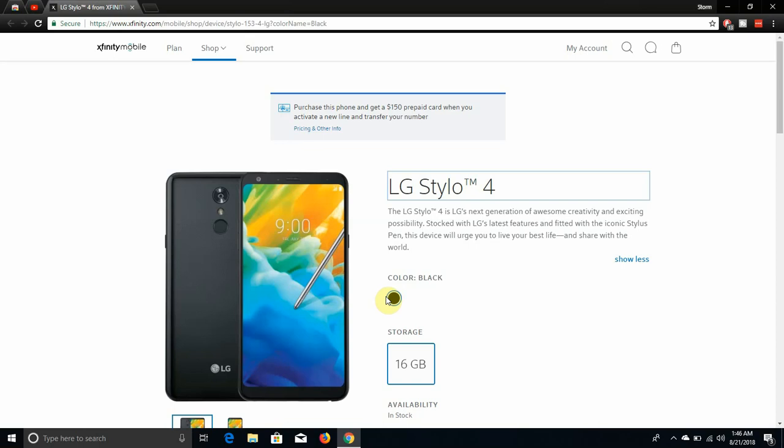No one is gonna buy that, cause they can go to Cricket and get the Stylo 4 for $230 with 3 gigabytes of RAM. Go to Boost and get the Stylo 4 for $129 at Walmart, or $200 at Boost Mobile. Which, if you guys can get a Boost Mobile Stylo 4, get it at Walmart for $130. Metro PCS gets theirs for $180 with NFC, fast charging, and stuff like that. So you can get the Stylo 4 for cheaper, depending on what carrier you get it from.